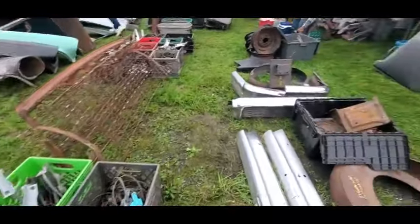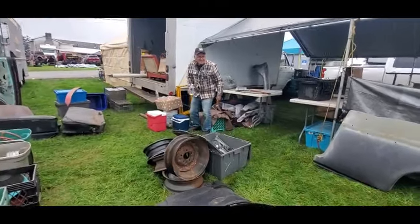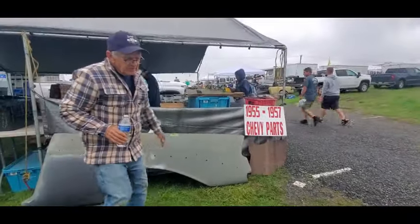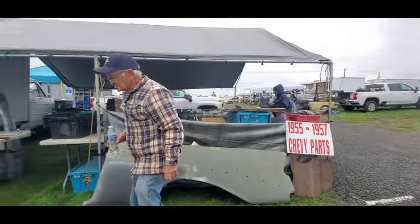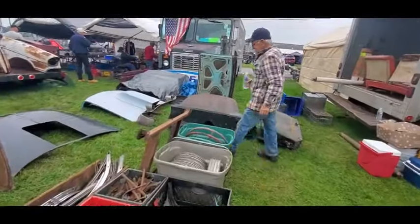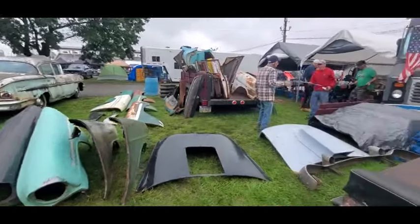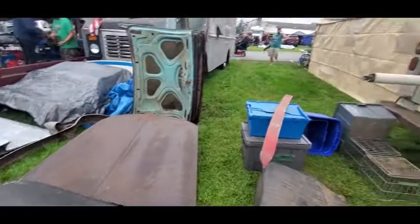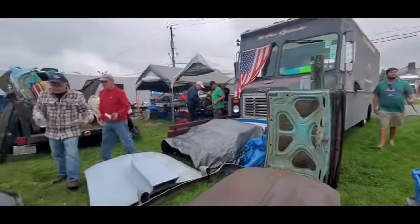What are you asking on the partial Conti kit? On that, I think that's a 58, I think. 53. 53, yeah, on the whole set. What are you asking for it? I'll ask you in just a second. Take your time. I'm gonna poke around anyhow. Okay. Of course, Tri 5 stuff up the yin yang. Hoods, trim, seats.